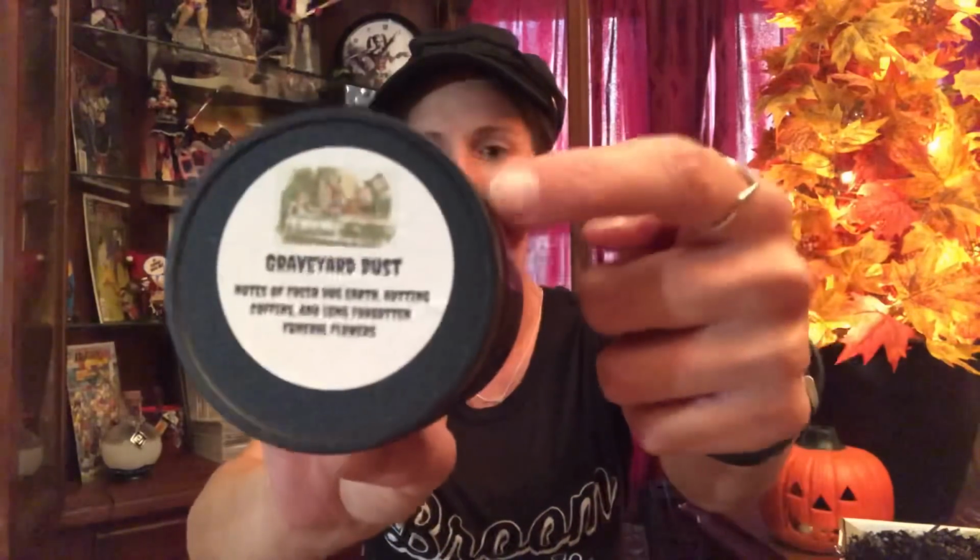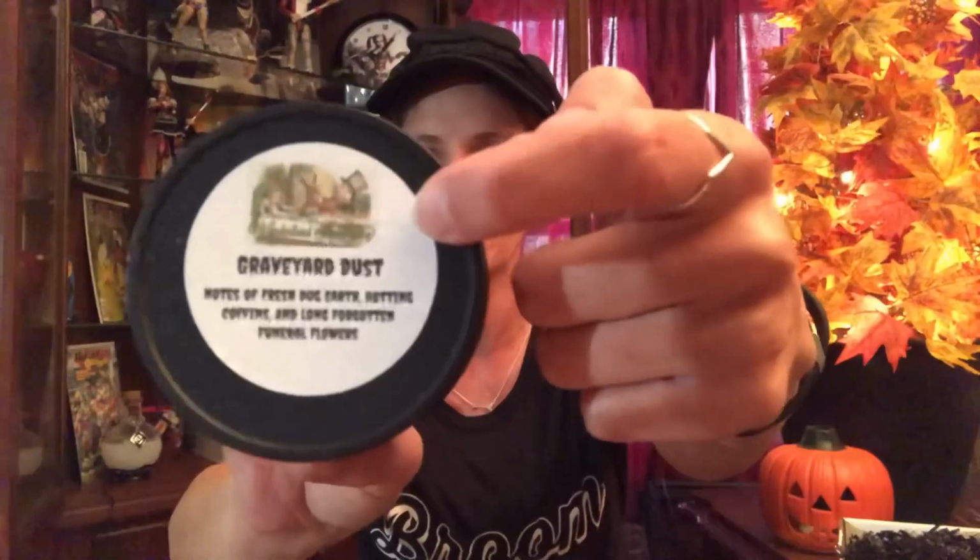Graveyard Dust. Notes of fresh dug earth, rotting coffins, and long forgotten funeral flowers from Wonderland Apothecary. Now you guys know how much I love Alice in Wonderland. I don't know if you can see that, but it's the little Mad Hatter teacup party thing right here, so it's kind of exciting. Oh, it's a bath bomb powder. And it's got all your ingredients listed on the bottom here. And this is from Wonderland Apothecary, Graveyard Dust.